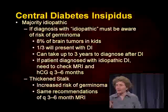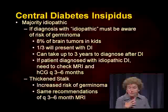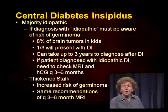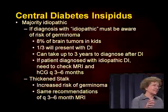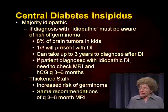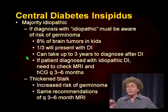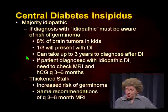The thing that should make you scared is if they give the diagnosis of idiopathic central DI. That makes me very nervous because germinoma can be the initial presentation. The germinoma hasn't been big enough to see on MRI, but it's causing enough problems to cause DI. So it could take up to 3 years to make that diagnosis. If I evaluated this kid and I can't figure out why he has DI, he's getting an MRI and an HCG every 3 to 6 months to try and make that diagnosis of a germinoma. Same thing if they said everything looks fine, but their stalk is a little thick. Again, germinoma, and you've got to watch very, very carefully.